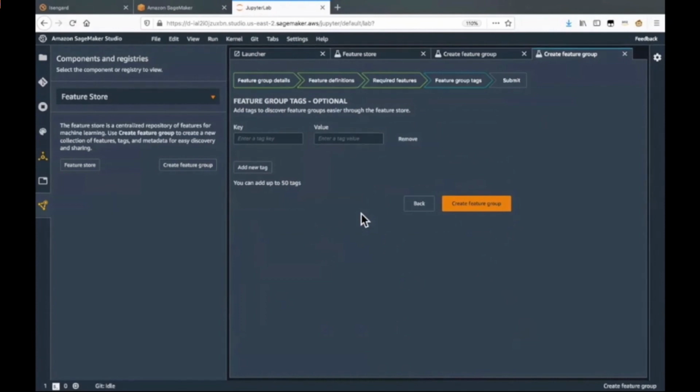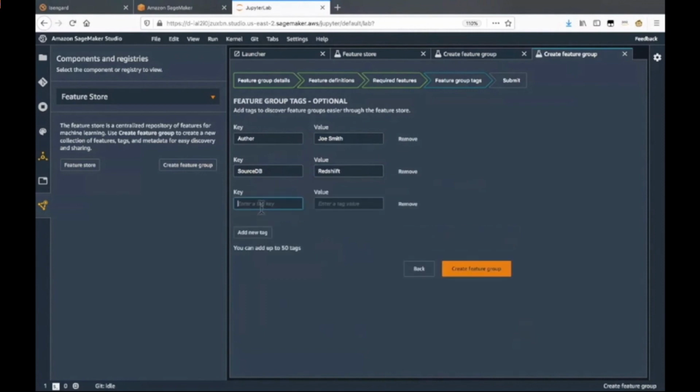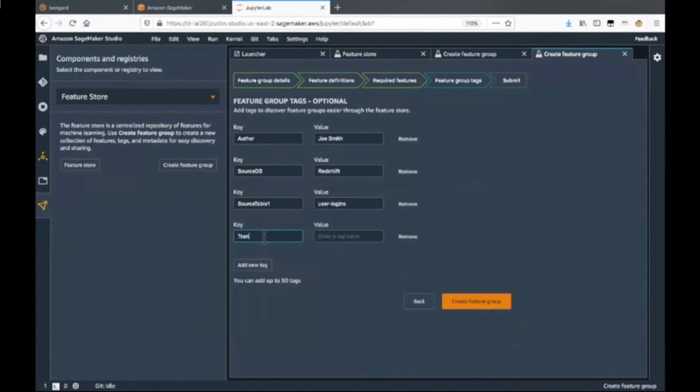Next, we come to the last and optional step in this workflow, which is adding feature group tags. You can add up to 50 tags for a feature group to maintain the metadata for these features. I'm going to add a few tags here to demonstrate. So let's say we use the tags to store the name of the author, the source database, and maybe the source table, as well as the feature transformer.